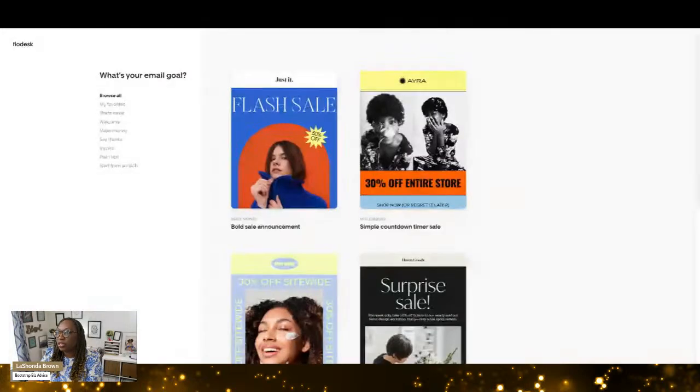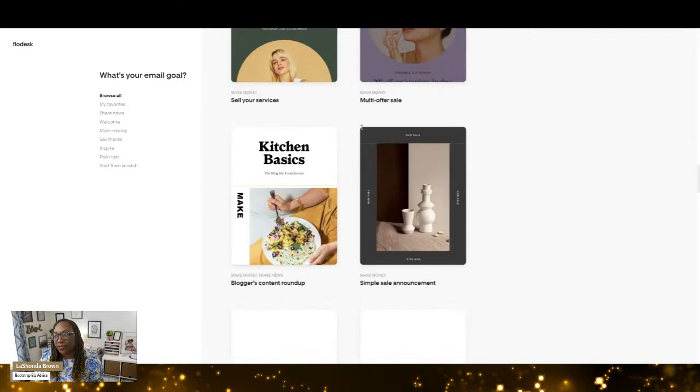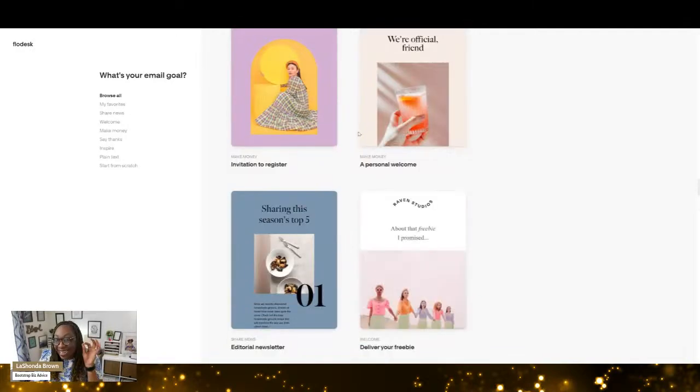We'll just go here, browsing all. They have tons of things to choose from. Don't get me wrong, but it may not be set up in such a way that it makes sense for your brand. So you could take aspects from the different templates that are available in Flodesk and you can customize it based on, okay, I always want to promote my latest Instagram post. I always want to promote my latest reel or tell people to check out the stories or what have you. So even though there are tons of templates to choose from, one of the things that makes Flodesk amazing is you're able to get ideas from the templates and build your own from scratch.